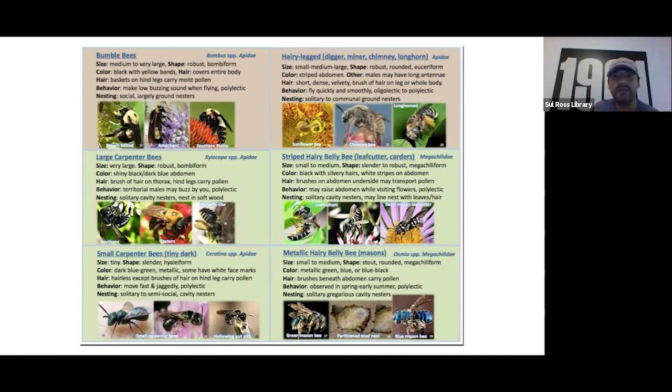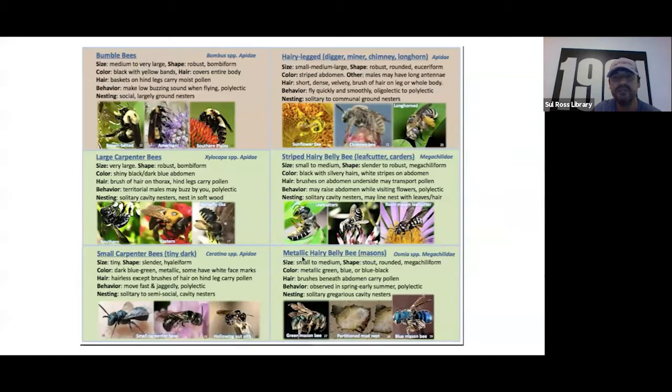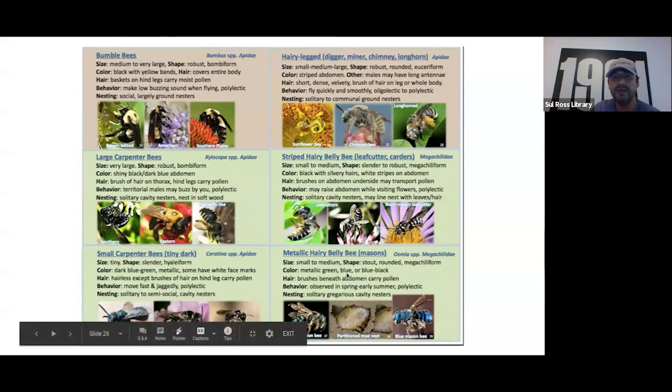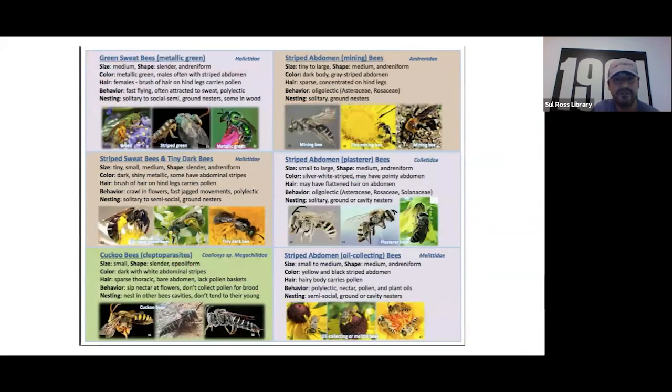What I do like about this one specifically is that they're showing you characteristics to look for. Like, hey, you saw a metallic, hairy-belly bee, maybe it's probably a mason, and then you can go from there. Or, hey, the bee you saw had hairy legs. Well, more than likely it's a digger, miner, chimney, and then you can narrow it down from there. And those are just the last few looks at some of these guides that are really beneficial.